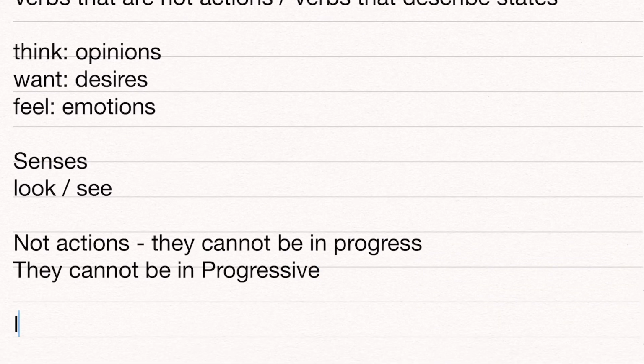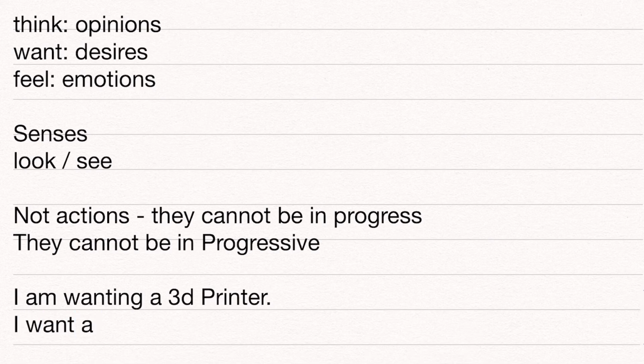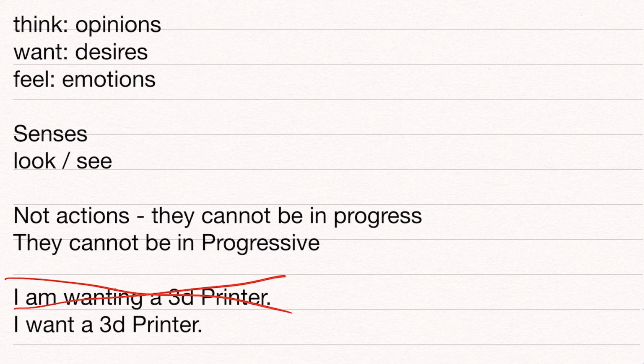For example, then, I cannot say, right, I am wanting a 3D printer. Right? I want a 3D printer. That's it. And this is going to come back as an important topic when we talk about perfect and progressive at the same time. I hope that you've learned something from our little talk about progressive. It's useful, right? We use it all the time. Be careful with stative verbs. And yes, there are some times when you see native speakers use what you thought is a stative verb in progressive. They're actually using a non-stative meaning. It's a whole thing. Don't worry about it.